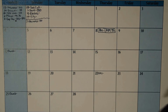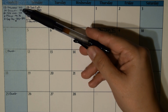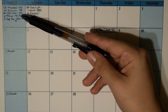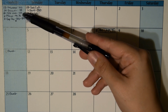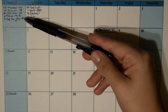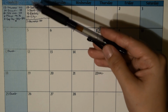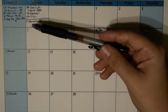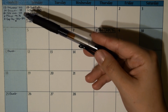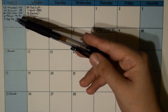So I have written in, of course, my basic bills: insurance for $100, Discover for $85, that's the minimum. The federal loan, minimum of $130. Phone at $99.56, which is usually about the same. Sometimes it goes up or down by 10 or 20 cents. And then Capital One says $100 to $615. I figured out that I need to pay about $615 to stay on track with paying off the Capital One and Discover within this year. But if I don't make enough to pay $615, $100 is my minimum.